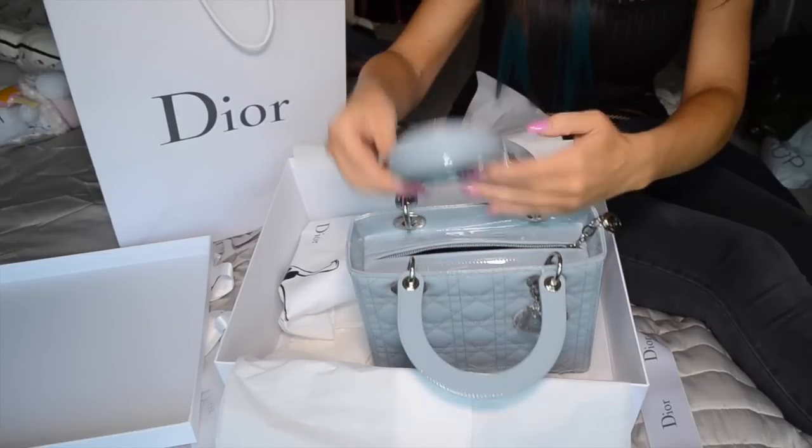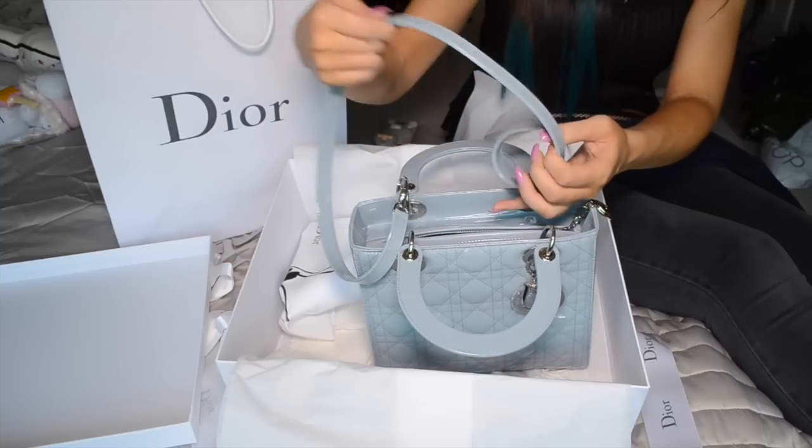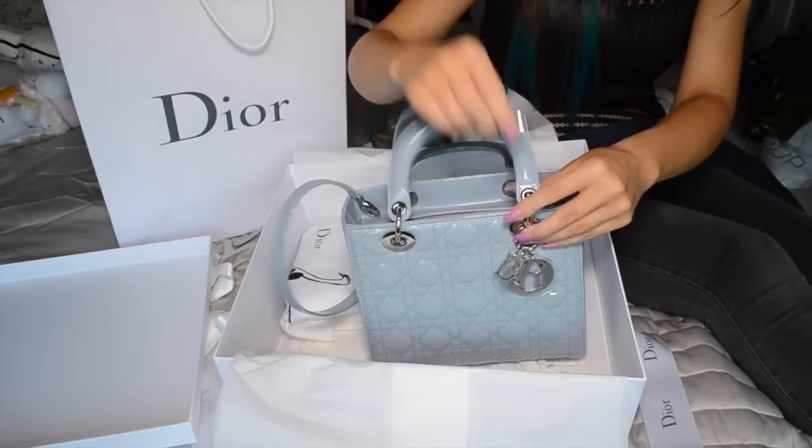So inside the bag, you have a folded up strap that is optional. I will probably always have this on the bag though, because I like the option of wearing it crossbody.